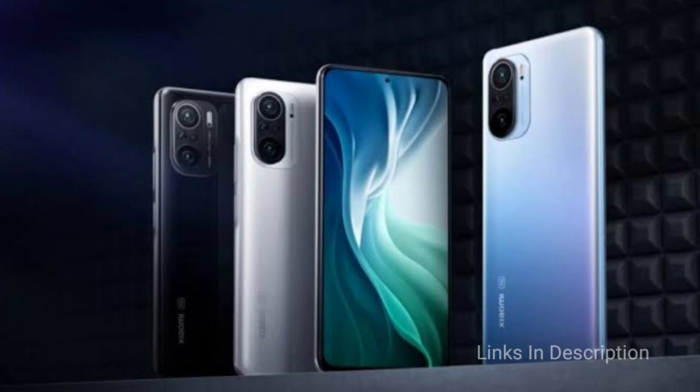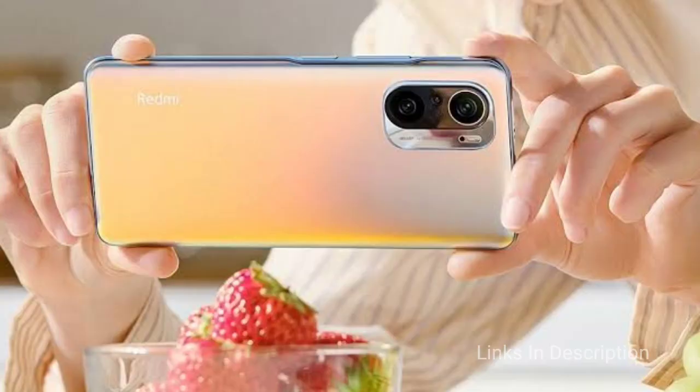So we would suggest you must go for the Mi 11X Pro to experience the full flagship-like experience. The only downside about this phone is its display, that is, it is coming with a full HD Plus resolution instead of a Quad HD Plus resolution.